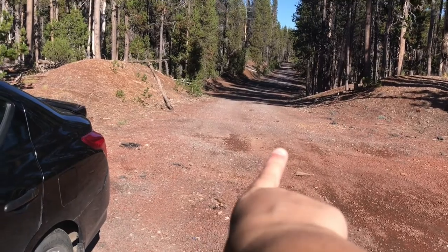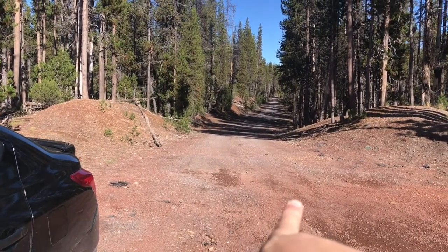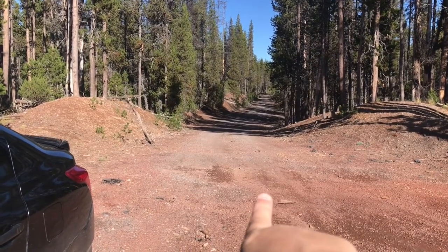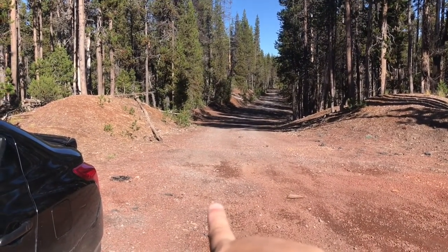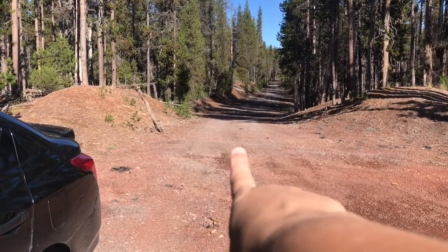As you can see here, this is the road that we just traveled down. It's a little intimidating looking for a smaller car when you first look at it, but as you can see, it was nice and even with the exception of that one location.